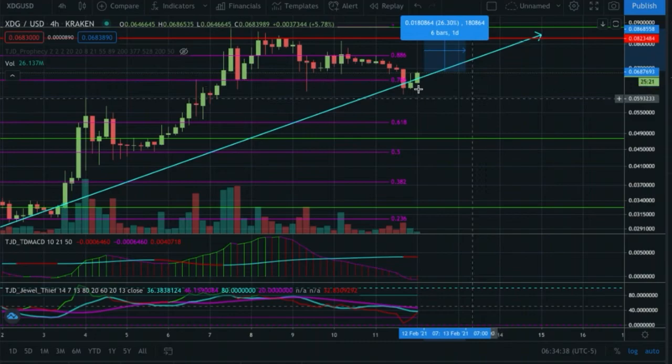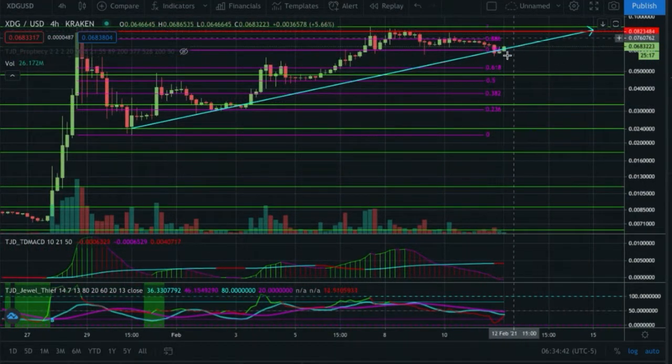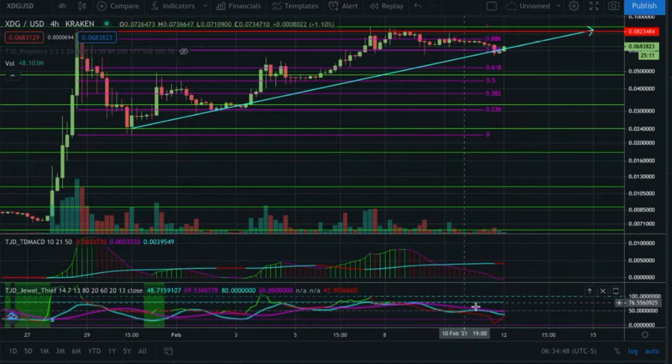Could we get rejected again? Could we dump right off here? For sure. But another 25% move, just a little scalp move right there, doesn't look bad. But we do have to pay attention to, we lost this slope line right here. It is flipped over red. We do have our Stokes pointed to the downside. Blue is below the purple.